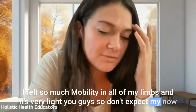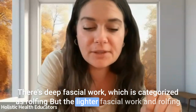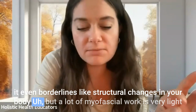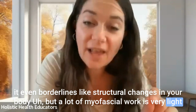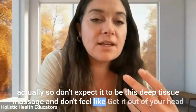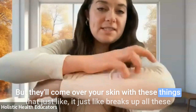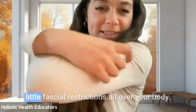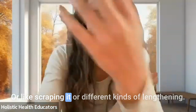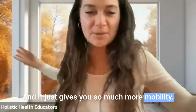So don't expect, now there's deep fascial work, which is categorized as Rolfing, and Rolfing even borderlines on structural changes in your body. But a lot of myofascial work's very light, actually. So don't expect it to be this deep tissue massage, and get it out of your head that a massage needs to hurt to be effective. They'll come over your skin and it just breaks up all these little fascial restrictions all over your body, or like scraping it, or different kinds of lengthening, and it just gives you so much more mobility.